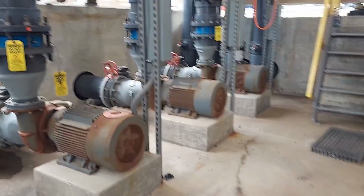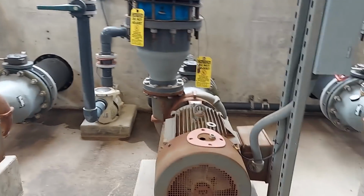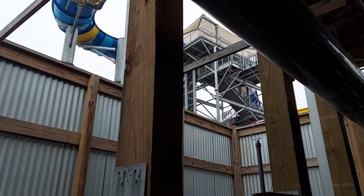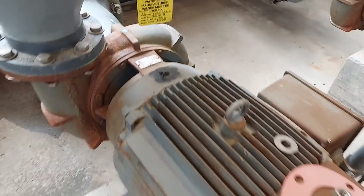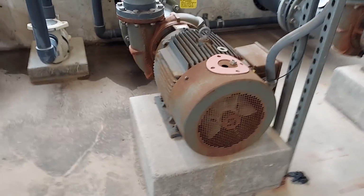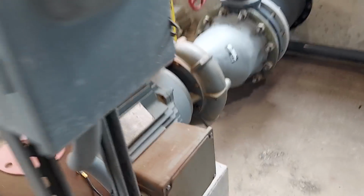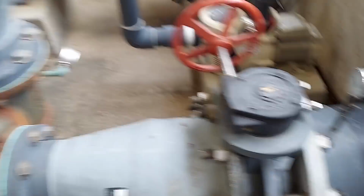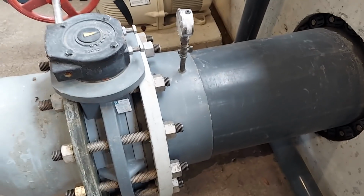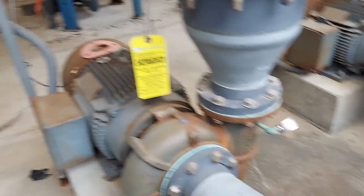Now we're in the pump house. Here are the 4 pumps for that attraction. All right, let's look at the attraction. There it is right there. These are the pumps for them. These are huge. These are the biggest ones we have in the park. These are 75 horsepower motors. Of course, like I said, there's 4 of them, and they push some water. These pipes, look how big that pipe is. It's a 14-inch pipe in diameter. Got 4 of these bad boys.